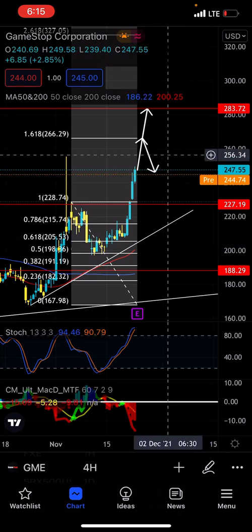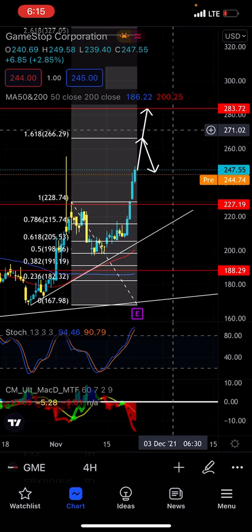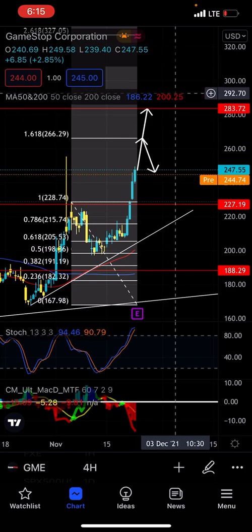But again, the major catalyst, you got to break 255. So you got to touch 256 sometime this week. And if you break that, possible resistance at 266, possible resistance at 283, and then maybe you throw a wick at 290 to fill that gap.